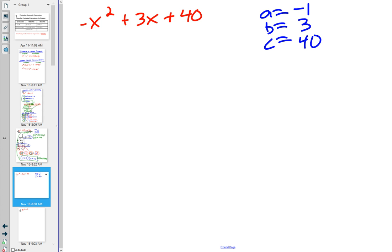Now don't forget, it's very easy to forget: part of GCF is looking at the variables too. You just look at it. It's real simple. Do all 3 of those have an X? No, the last one doesn't. The 40 doesn't have an X. So a variable cannot be part of this GCF. The next thing we look at are the 3 numbers. Do -1, 3, and 40 have a greatest common factor? No.